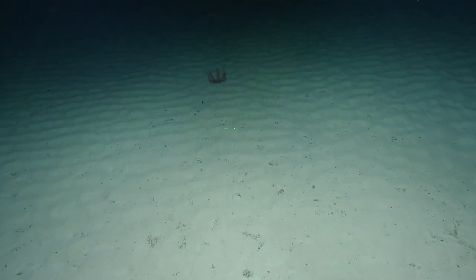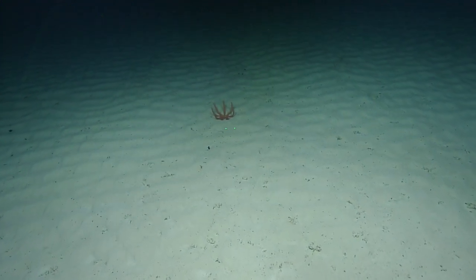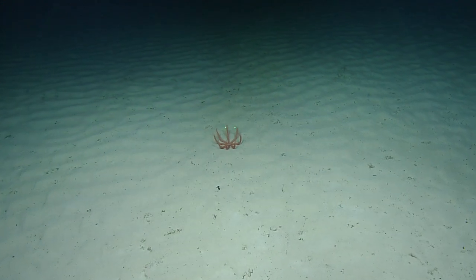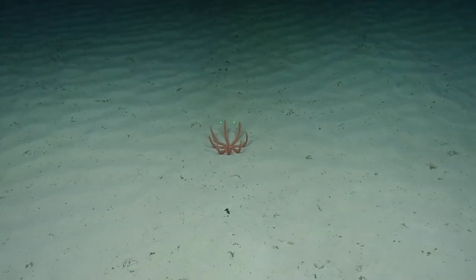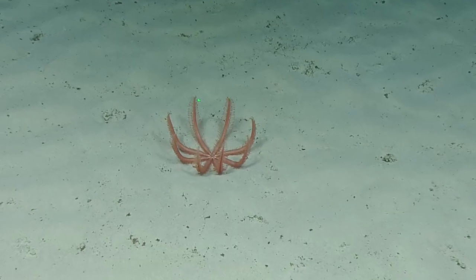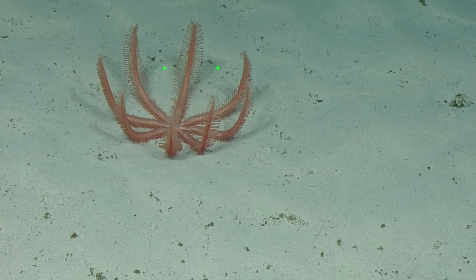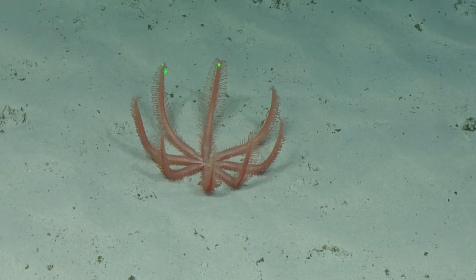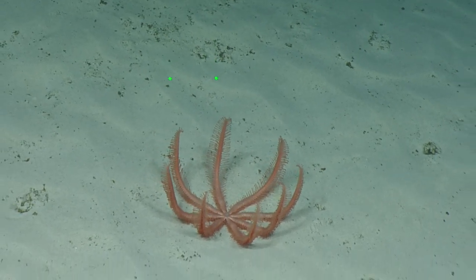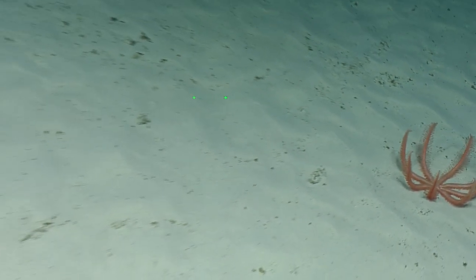What is this? Oh, a feather star? Why so far away? Is it decapitated? No, I think it's just a brisingid. So far away, though. That's a good example of the brisingid with its arms up in the water column. Reaching for the surface. Trying to catch food. Awesome. It's a big one. If that's 10 centimeters on the laser, it's a big brisingid. Cool. Okay, full wide.